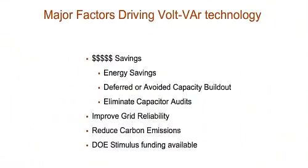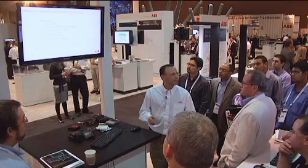So the major factors driving volt VAR technology, certainly dollar savings. First and foremost, energy savings, deferred build out of capacity, not having to increase your amount of capacity, and eliminating those capacitor audits to ensure your capacitors are working. It improves your grid reliability so that during those peak demand periods, we're reducing your demand and there's less exposure to reliability issues, and reducing carbon emissions, of course. And DOE stimulus has recognized volt VAR management as a critical smart grid initiative for these purposes, and there's funding available for those. So that's my presentation.